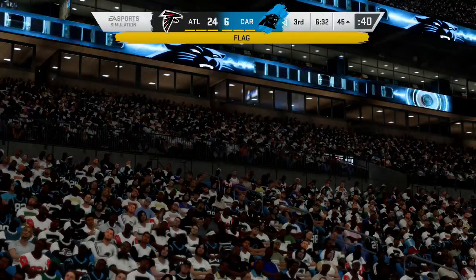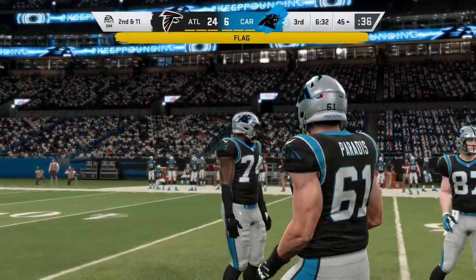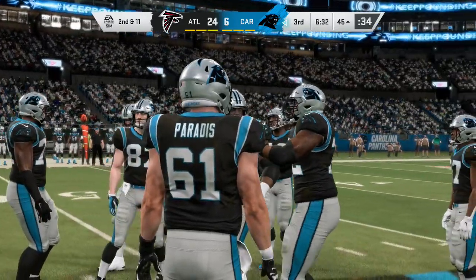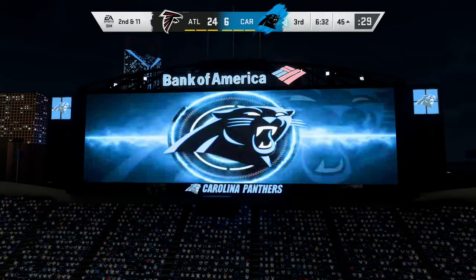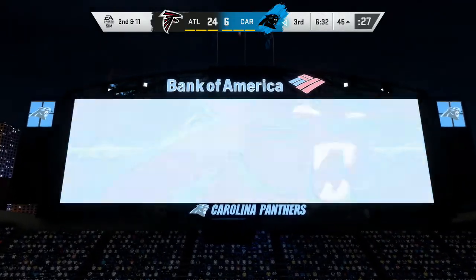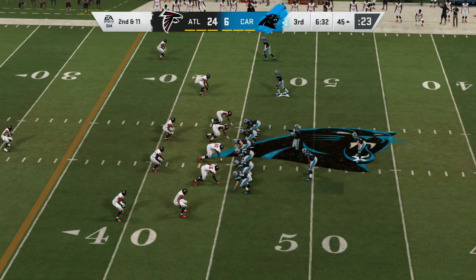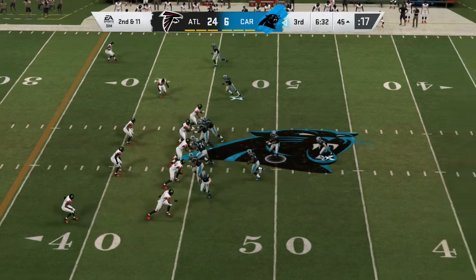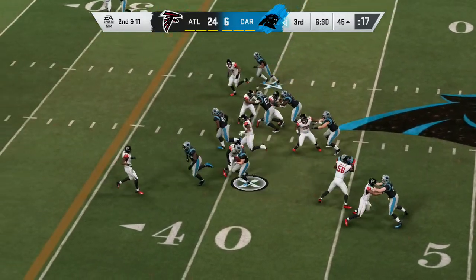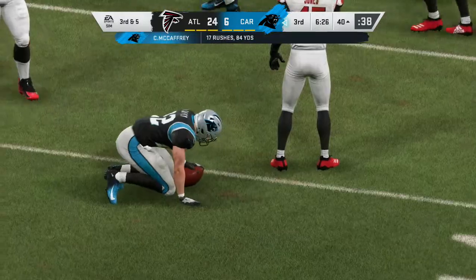Now whistles. Flag down, and I believe one of the Panthers got moving early. And that false start penalty certainly not helping their cause here. 2nd down and long. McCaffrey following the penalty. It'll be a pickup of 5, and that leaves them with 5 more.